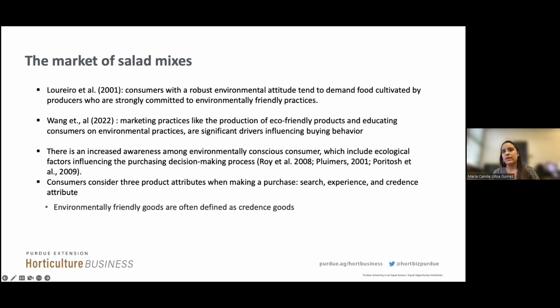Also, we can say that producers and food retailers tend to gain from eco labels by improving corporate image, providing opportunities for product differentiation and a platform to get a competitive advantage, and helping to protect the environment and raise consumer awareness of environmental issues.